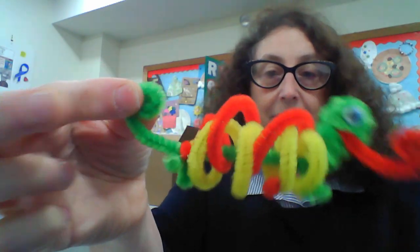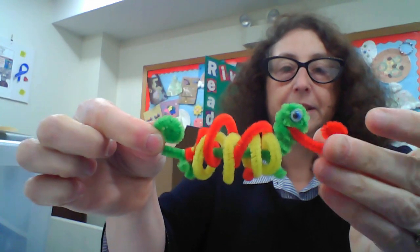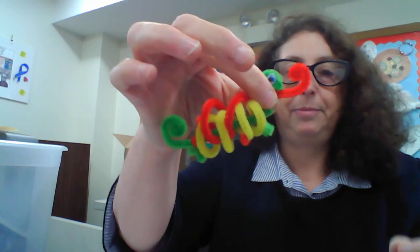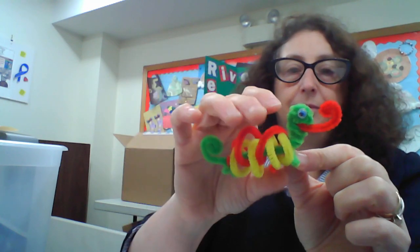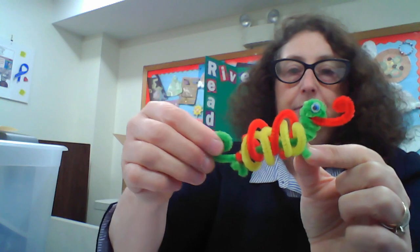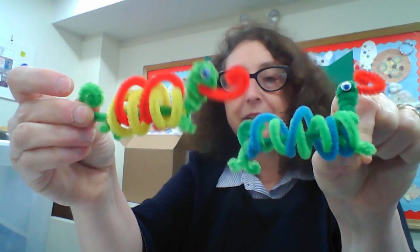And we have our chameleon. Again, you can push up the tongue a bit. Push up the body. And there we have it. We now have 2 chameleons.